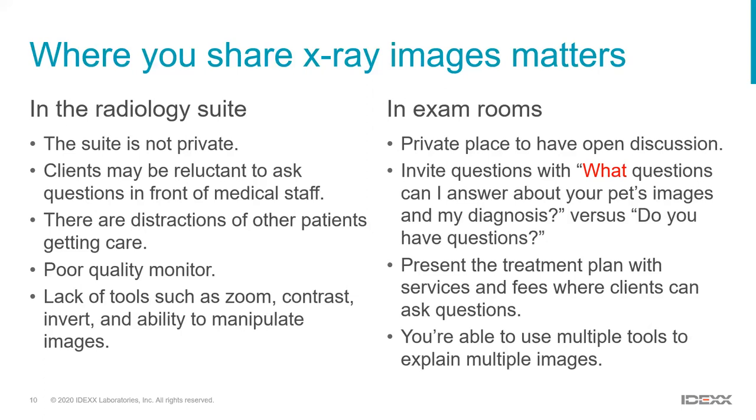Second, while in that room, we recommend asking questions that start with what. So something like, what questions can I answer about your pet's images and my diagnosis? We think that's a better way to open up the conversation rather than, do you have questions? It's so easy to answer that with no or not really. So we recommend opening up with a more open-ended way of asking about the pet's diagnosis and their images.